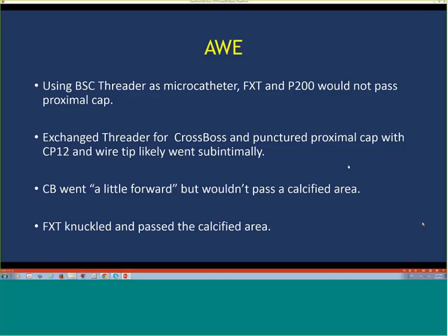So we decided to take out the Threader and put a CrossBoss in, and we were going to puncture the proximal cap with the Confianza Pro 12, and then try to spin the Confianza Pro 12 probably in the subintimal plane.